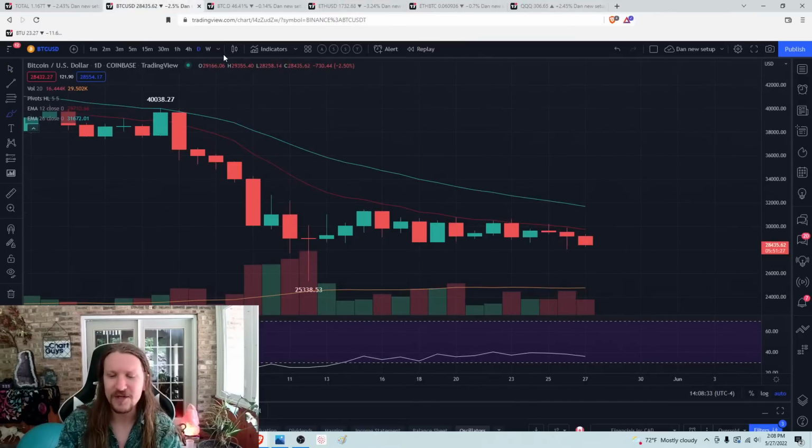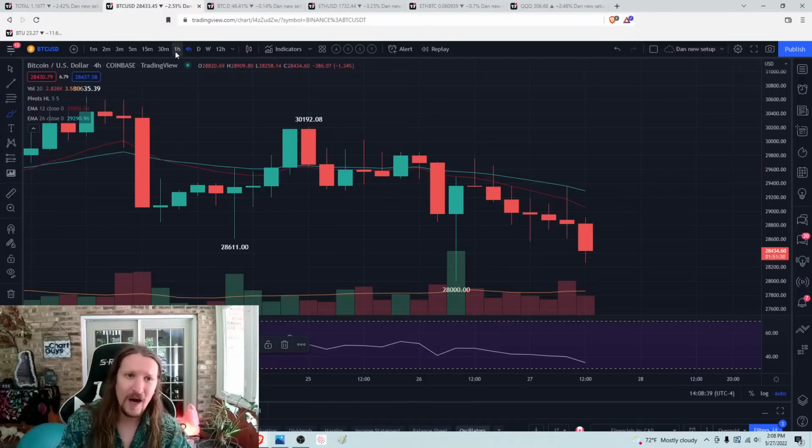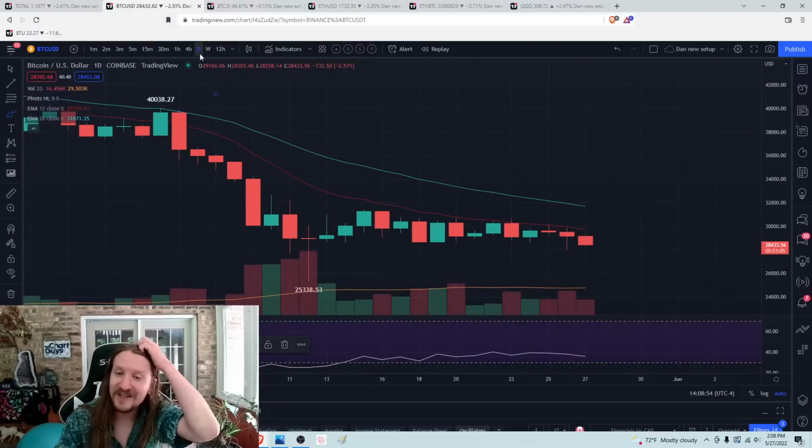The other factor about all of this, again, we have to remind ourselves we are not oversold in any meaningful way. There are definitely some levels that are oversold, but Bitcoin is not oversold on the daily. It's not oversold on the 12-hour, not on the 4-hour, not on the hourly. So that always is a reminder for me, we can definitely see another leg down. We're not at historical extremes. We've been a lot more beat up many, many times.